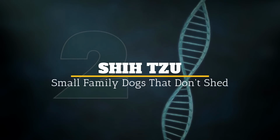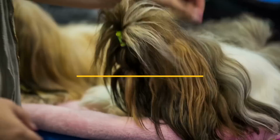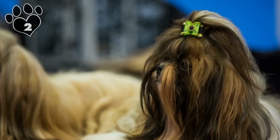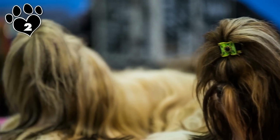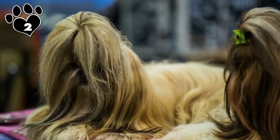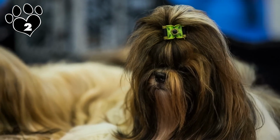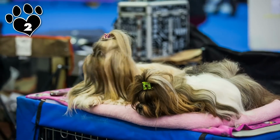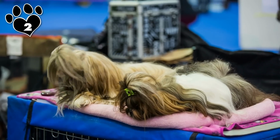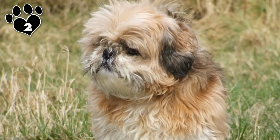Number 2. Shih Tzu. The Shih Tzu has a long pedigree, the favored house pet of China's Tang Dynasty. The pampered pets led luxurious lives in palaces, enjoying all the creature comforts a dog could want. Their thick coats made them effective radiators, and their owners would use the dogs to keep their beds warm, which is still a good use for them today.